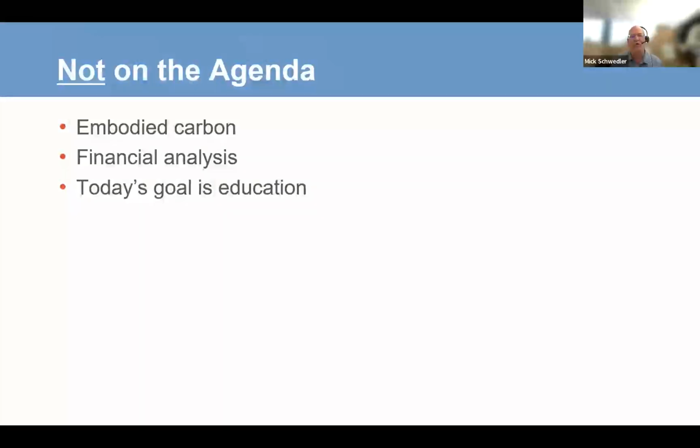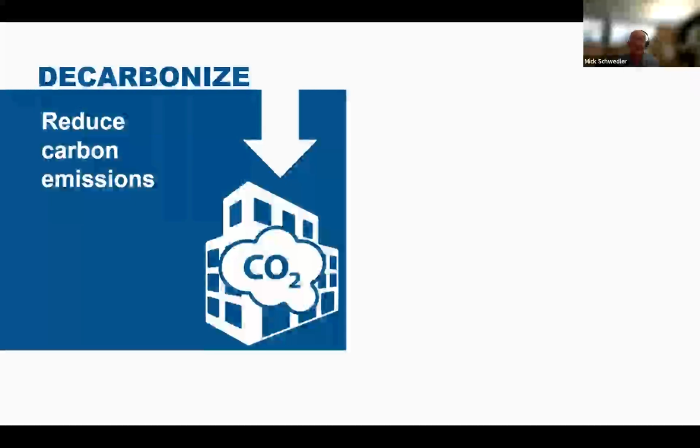What we're not going to cover is embodied carbon. There are people who know a lot more about embodied carbon, that is the energy that gets into products that you may use. We're not going to get into financial analysis. And the goal today is not advocacy. The goal today is to educate. Whether or not electrified heating fits you, your clients, your area, fully depends on the particular project. But today, again, is going to be education.